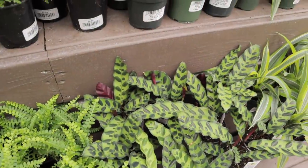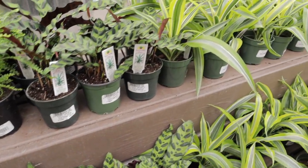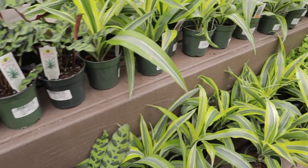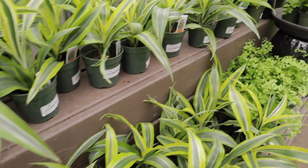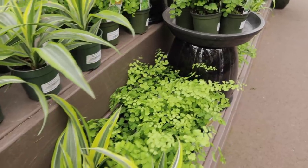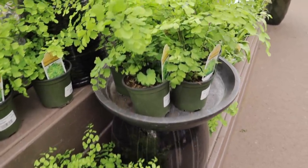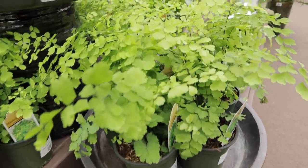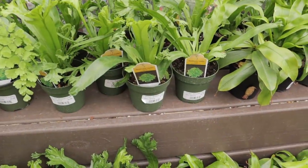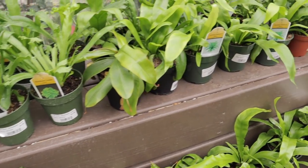$7.99. Here we have some really cute rattlesnake calatheas for $7.99. And some Dracaena. We have some bird's nest fern here for $4.99. These are 4-inch pots.